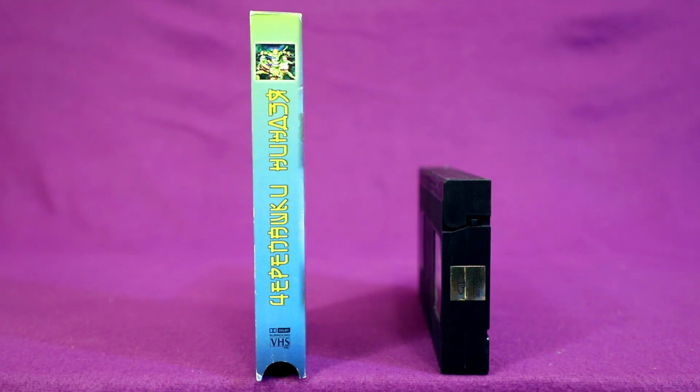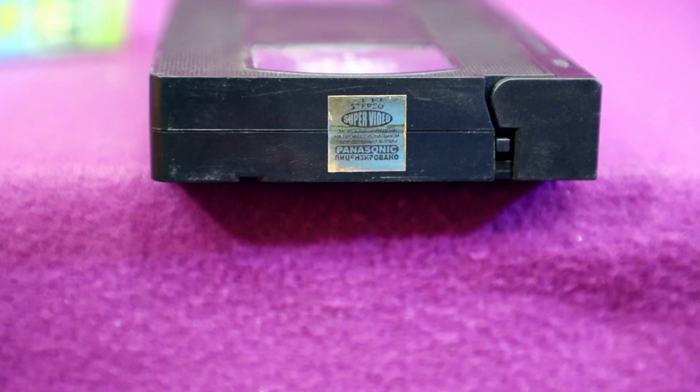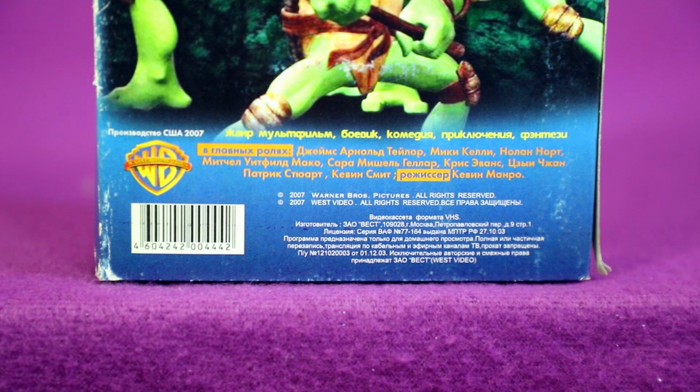They made this VHS copy by just recording a DVD, as evidenced by when the movie finishes, it just stays on the DVD menu for a really long time. The actual cassette has absolutely nothing on it besides this one silver sticker for Super Video Panasonic. Like most Russian releases, this is a super bizarre thing. It's just kind of neat to have found one.